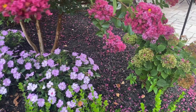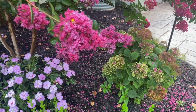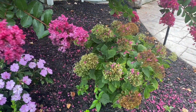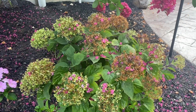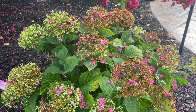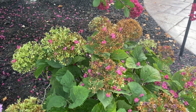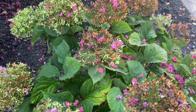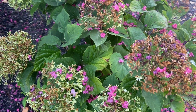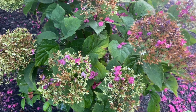And I have another Limetta right here, which is not looking as good. The blooms are a lot more brown. I think it just must get more sun than the other one. So I did go through and cut off some of the blooms. I'm not sure how much it'll rebloom, but I did go through and deadhead some of them.